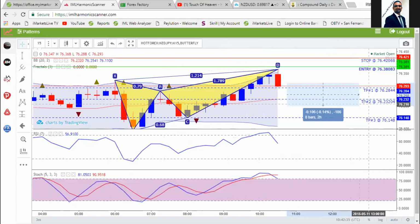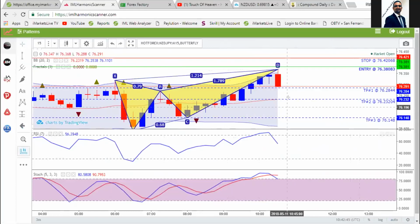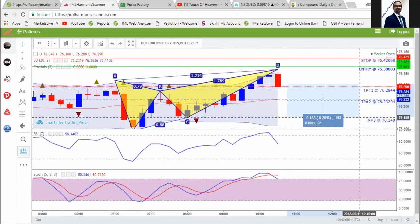You can basically take 10 pips, right? And let's just see, let's apply that to even 15 pips. Let's see, 76.30, right? 15 pips will actually take you to take profit 3. So you could actually put your take profit around 76.148, right? So this is actually moving very, very quickly, and that's why we like the M15 trades. The M15 trades move very, very, very quickly.